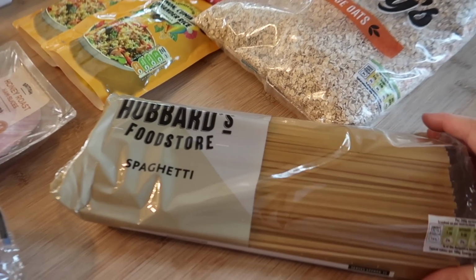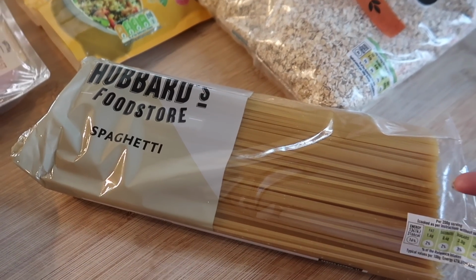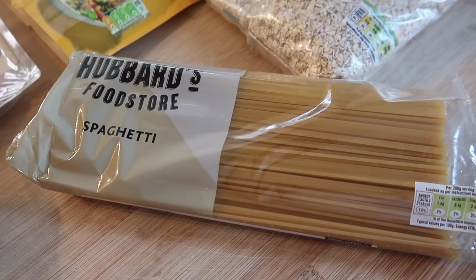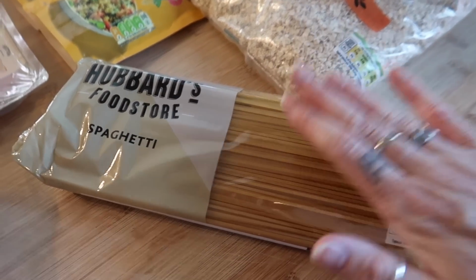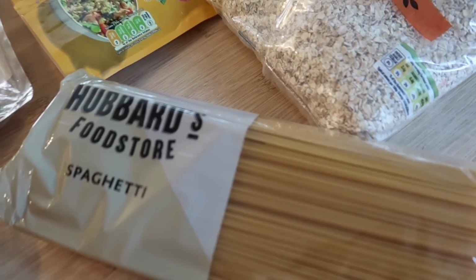So I got a massive pack of spaghetti. I thought this was quite dear for their own make because I think Tesco's is like 20p and this was 46, but then I realised this is twice the size. There's like a whole kilo of spaghetti. So I'm making, what am I making with that? I don't know, I've got it written down. I will let you know at the end.